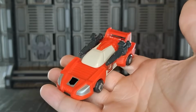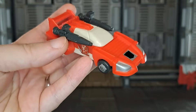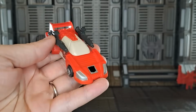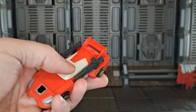kid. This is the one I picked up a lot. This was my go-to Autobot. I love the look of the vehicle mode, guns or otherwise. Super sleek, futuristic car. Looks like a lot of things I saw on other cartoons. Yeah, I love the look of this vehicle. Absolutely love it. Big canopy. You wonder my obsession with dome racers.